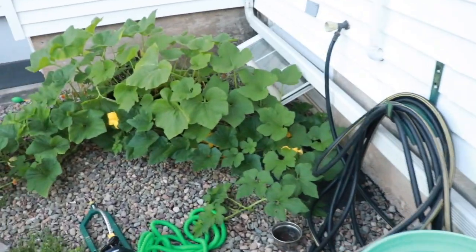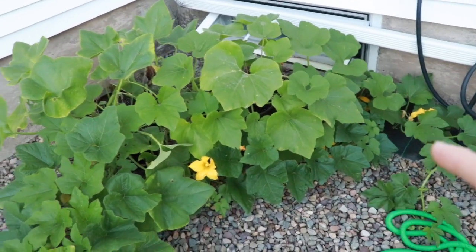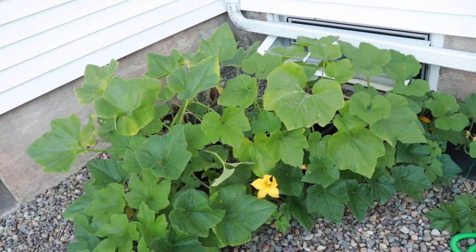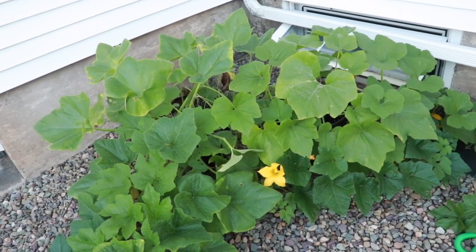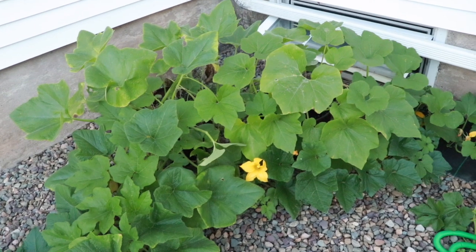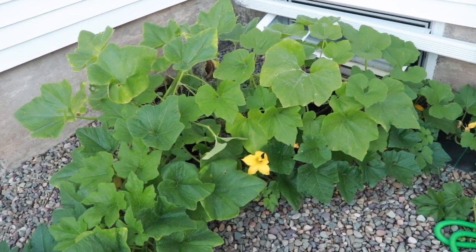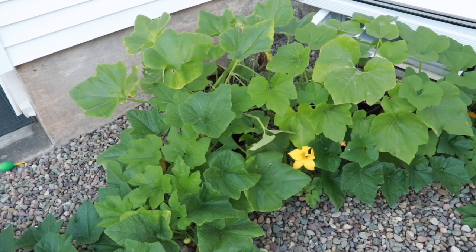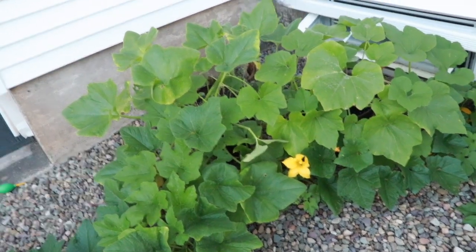Over here we have just some decorative pumpkin plants, and these ones are in potted containers, so I've been having to water them a lot, like every day pretty much, and then I also have to fertilize them. You have to fertilize containers consistently because the nutrients will drain out the bottom, and I've been fertilizing them with my rabbit compost tea. I also have a video on that.